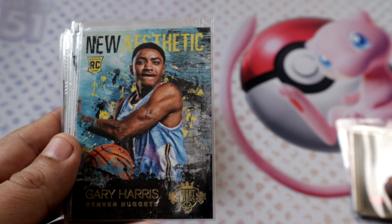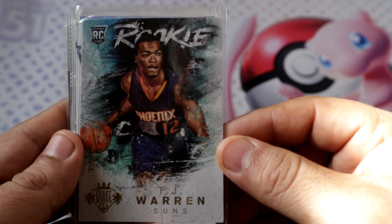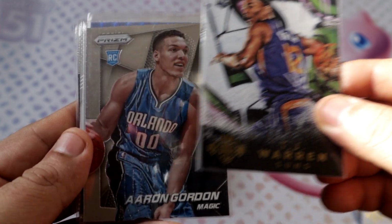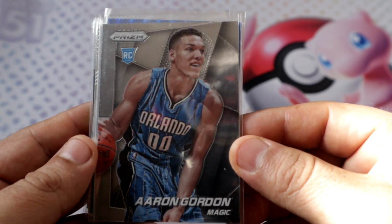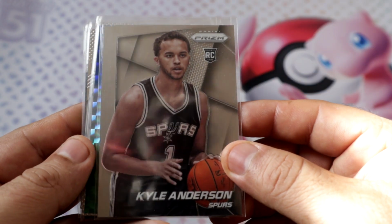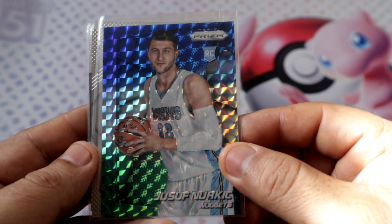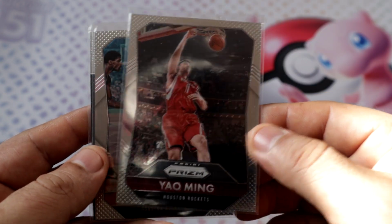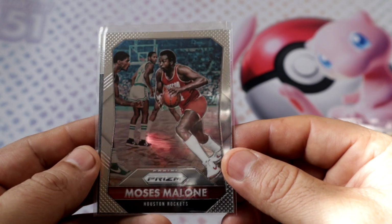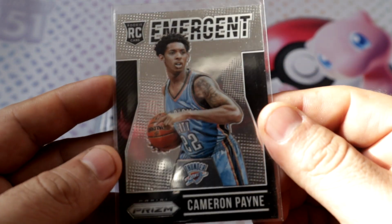Gary Harris. Another Gary Harris. TJ Warren. TJ Warren again. Aaron Gordon, 2014. Yep. Kyle Anderson, rookie of Nurkic on the blue, white, and green. Yao Ming, 13, 14, 15, 16. Yao Ming, Moses Malone, same set. Cameron Payne, Mergen, 15-16, also same set.